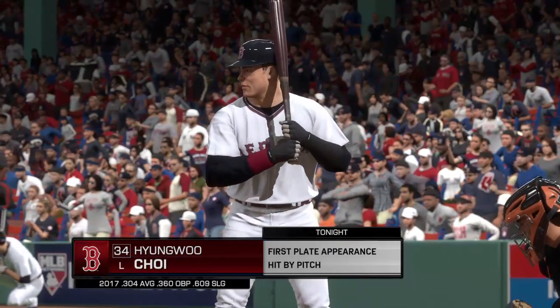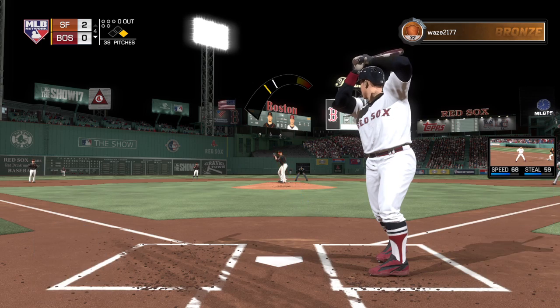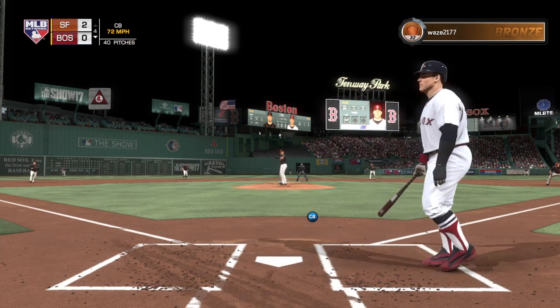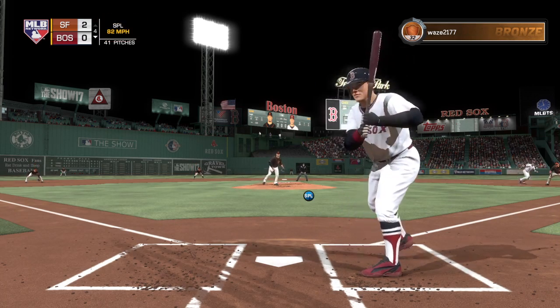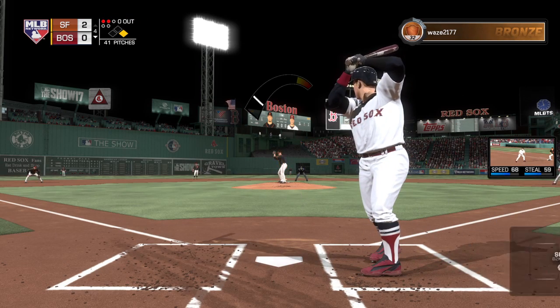Now digging in, Choi. 34. He's got to be looking for vengeance after getting plunked in his last at bat. Curveball just misses apparently. 1-0. Hey, you think the game plan is to pitch this guy inside? They plunked him in the first at bat, and they're clearly coming right back in again.